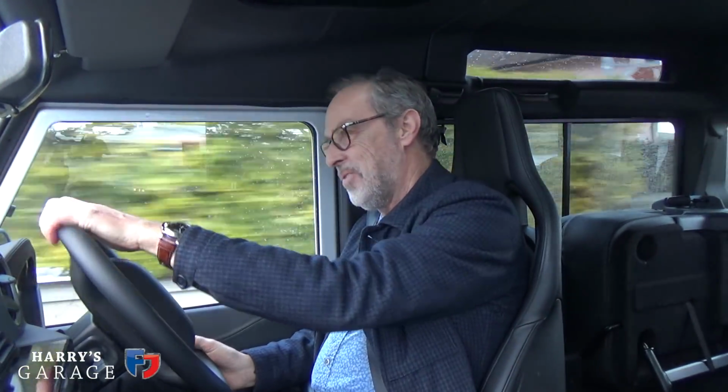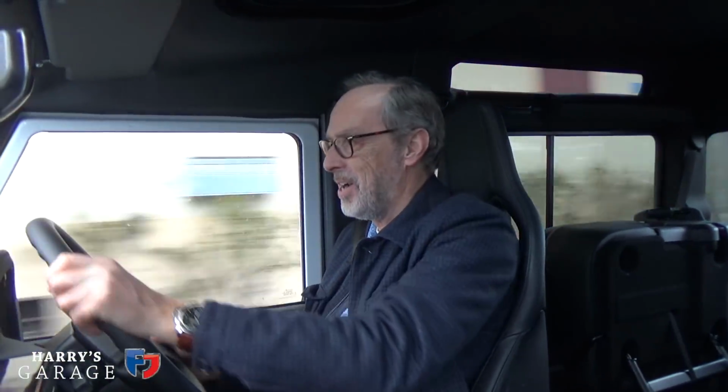I'm doing a U-turn. The first thing I've got to do on this car is change the steering wheel. It's tight on the steering, on the window. I want a smaller wheel just to shrink it a little bit.